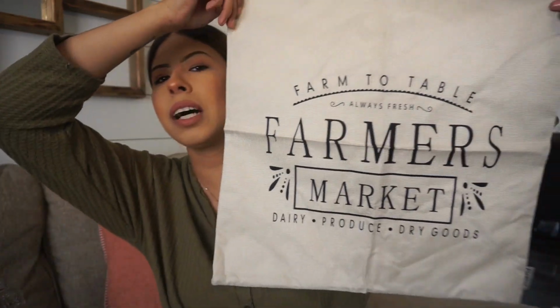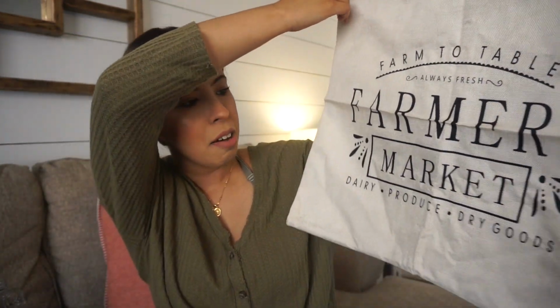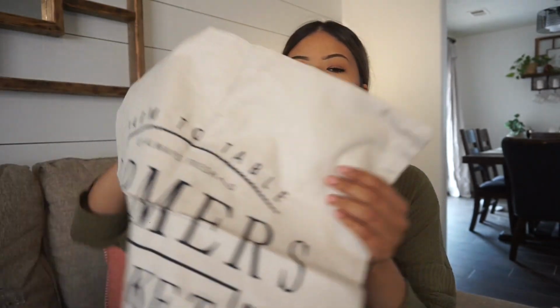And the last pillow cover that I got that I'm so excited about, because again, just tying in that farmhouse theme, is this pillow cover right here. It just says Farmers Market and then dairy, produce, dry goods, and I think this is gonna look so cute on my couches. It is a little bit of a different color, so it will pop out, and I'm just excited. I love this, and it's gonna bring in that farmhouse theme that I really am trying to go for this time around. So I am excited to show you guys how it turns out, and I will be replacing a few of the pillows finally on my couch, so I'm excited for that.